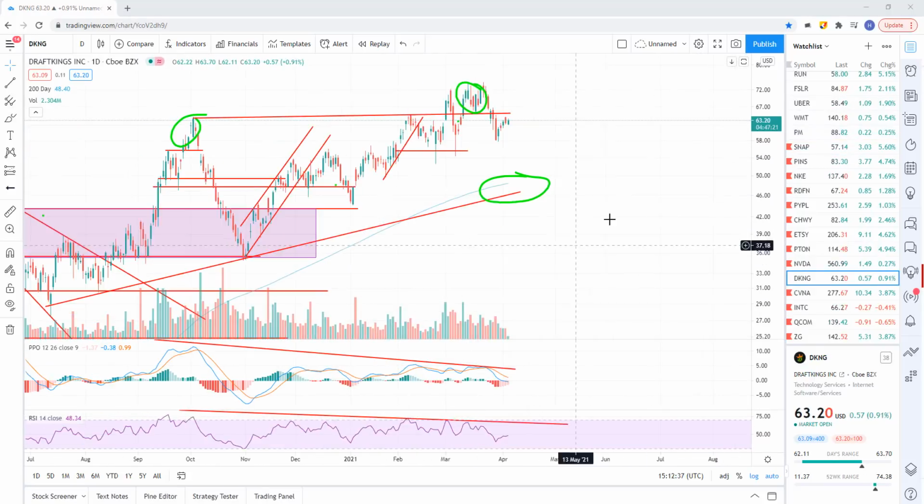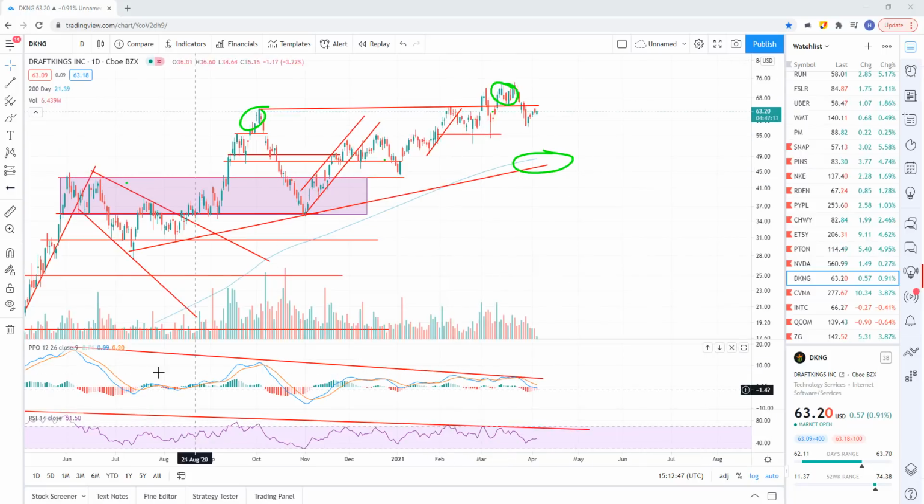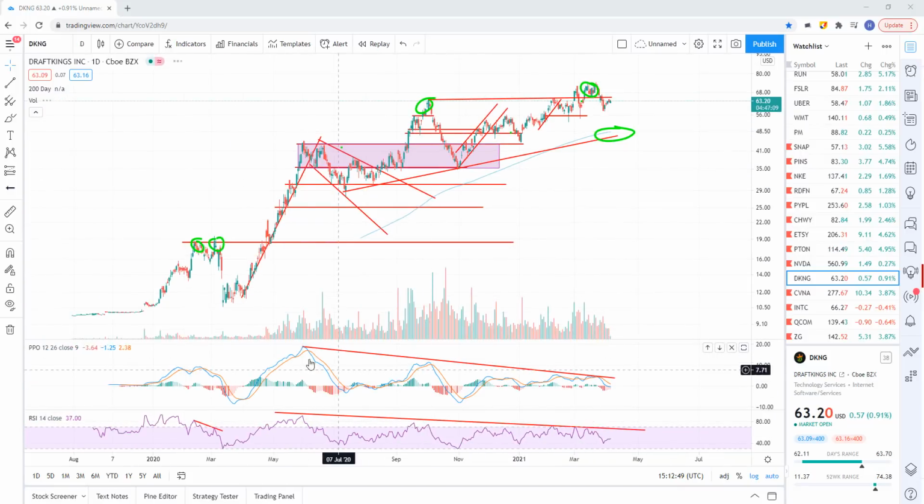Something here about DraftKings. So again, I have it circled up here, and this is just to follow up on this stock. This was your negative divergence, or this was your divergent high. You can see here the momentum has been dropping off right there. See how that momentum's been dropping off. Divergence isn't a reason to just short though. A lot of people don't think the divergences work. They do work. They just don't tell you necessarily when to enter a position.